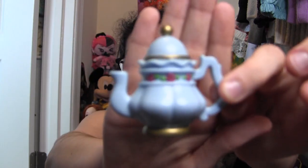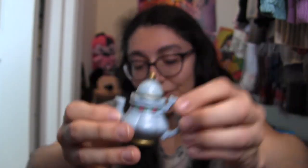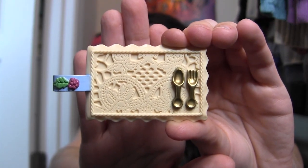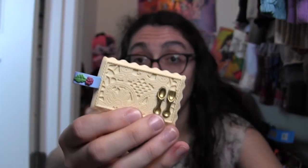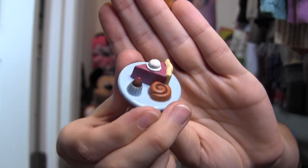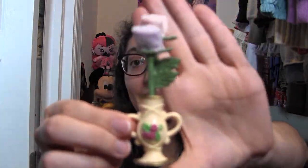There were two of those. A teapot in the same style. Again, could be where I got my love of tea from. It also has some gold trimming and flowers. Two of these place settings that look like lace placemats with built-in gold fork and spoon, and a little napkin ring with white cloth napkins. And for food items, we had a plate with a piece of pie, a cinnamon roll, and candy, and a plate with a cupcake and two strawberries. And the dining room table could not be finished without the centerpiece.